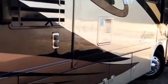Alright, so the side of the coach here, continuing on. This compartment here is where our water tanks are. It's a service compartment, so it's not accessible on a regular basis, but we have little hooks down here. We'll unhook it and open it. And here we go. This is where we have our water tanks. You'll see on the top there, that's the black and the gray tank. And then on the bottom, our fresh water tank.